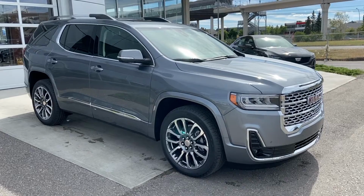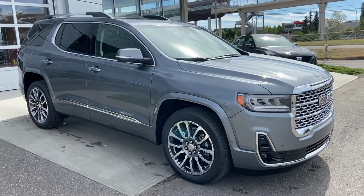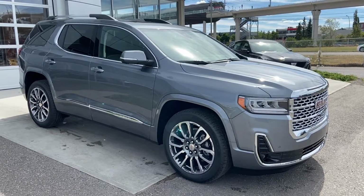Today we're doing a quick walk-around video on the brand new 2020 GMC Acadia Denali. The Denali Acadia is powered by a 3.6-liter V6 engine and made it up to a 9-speed automatic transmission.